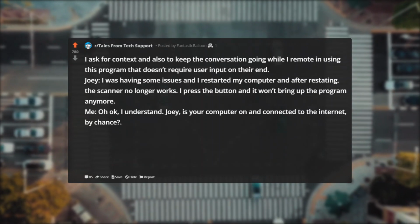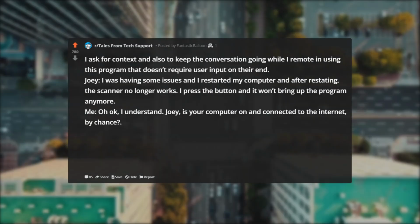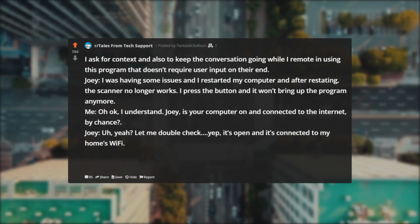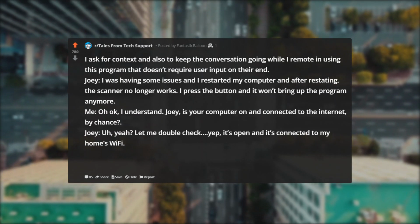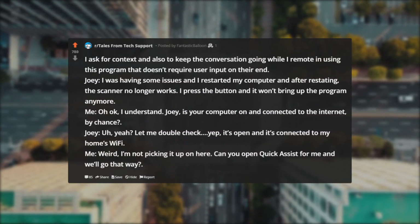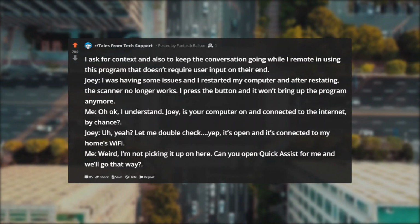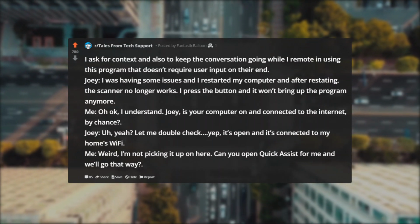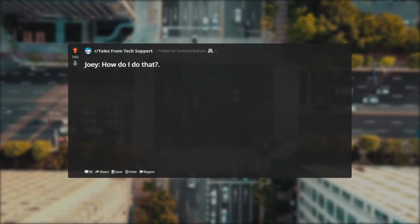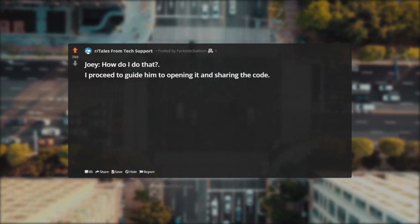Me: Oh, okay, I understand. Is your computer on and connected to the internet by chance? Joey: Yeah? Let me double check. Yep, it's open and it's connected to my home's Wi-Fi. Me: Weird, I'm not picking it up on here. Can you open Quick Assist for me and we'll go that way? Joey: How do I do that? I proceed to guide him to opening it and sharing the code.